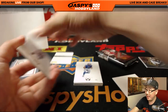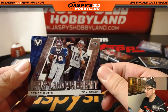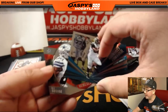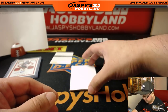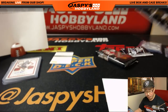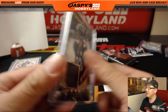Oh, redemption. Any guesses on this redemption, folks? Past and present. This will be a left-right randomizer, by the way, along with that one. All right. We have Air Supremacy, Carson Palmer, and Heath Miller, Unbreakable relic, 43 out of 49. That'll go to the Steelers. That would be Gerald with the Pittsburgh Steelers. Nice.